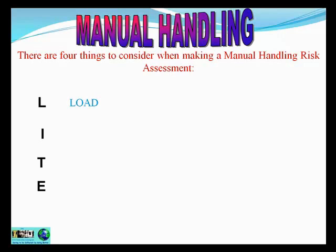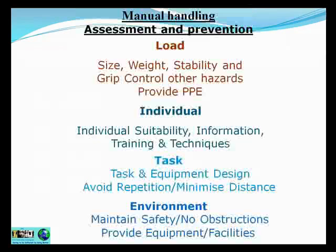I, what do you think I stands for? Or, more to the point, who does I stand for? It's the individual. T, what are we actually going to do? That is the task. And where are we going to undertake the task? Yes, we need to look at the environmental factors. So remember that, L-I-T-E, load, individual, task and environment.